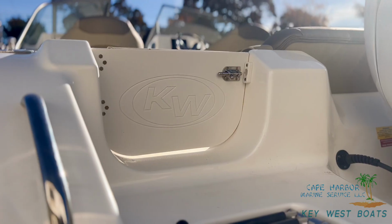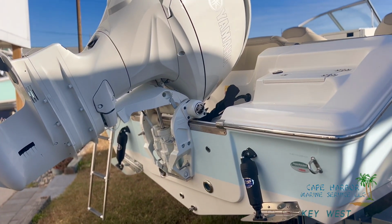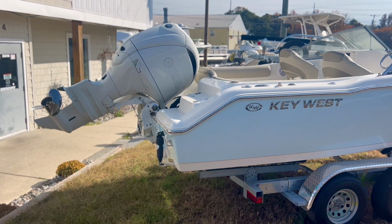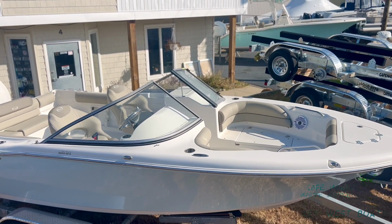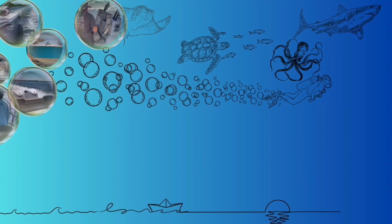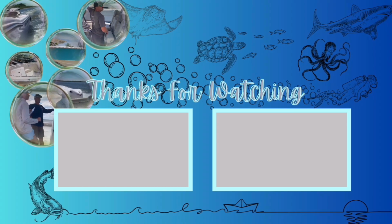Got your ladder here, gate to get in and out of the boat, as well as the trim tabs on the back. And just like that deep V in the front, like all of the Key West boat designs, you're going to have an engine pod in the back, which is going to have the bench seat sit a little bit further back, have that engine sitting a little bit lower, and push the boat along, giving it a little bit more oomph. Any additional questions, feel free to give us a call, and have a great day.